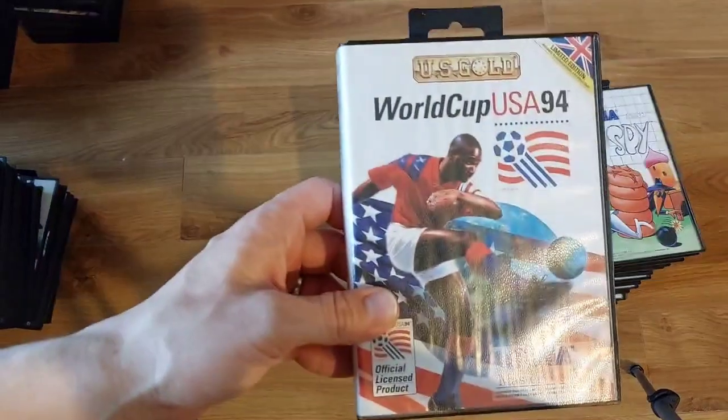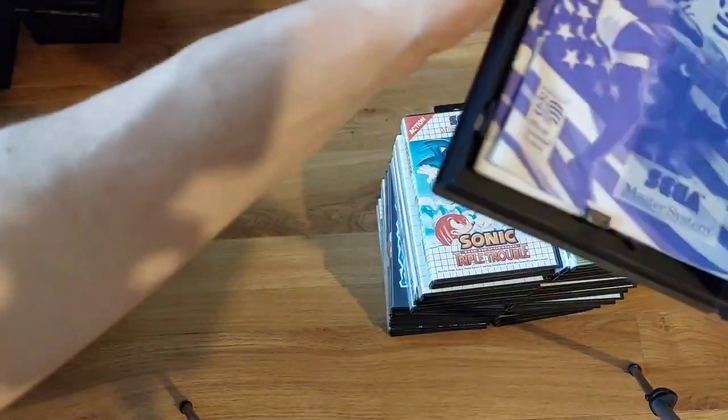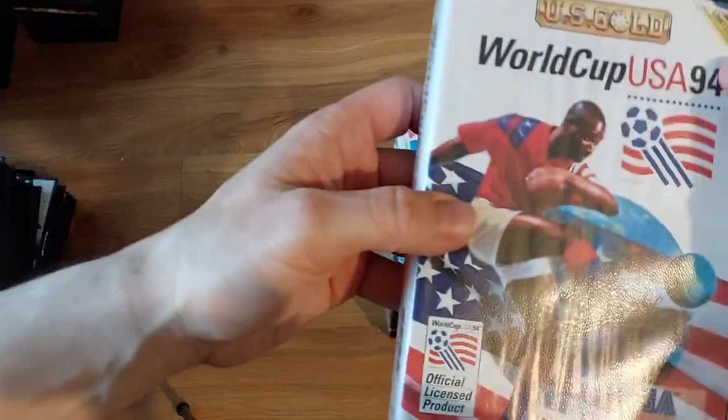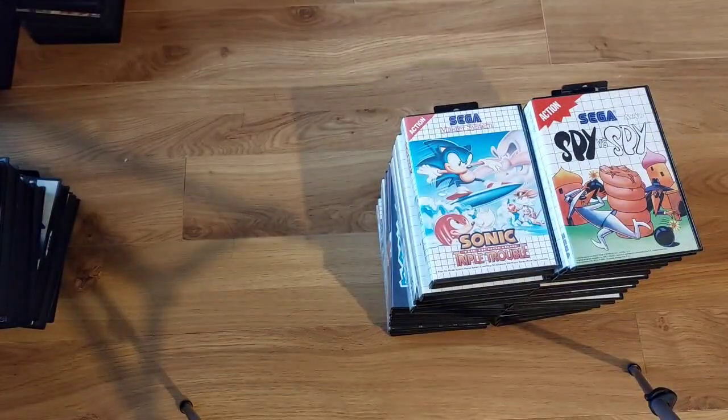Then we have World Cup USA 94, and unfortunately I think mine is missing. Oh no, sorry, it has the brochure thing. Yeah, so there's different region ones where you have the additional kind of brochure piece.